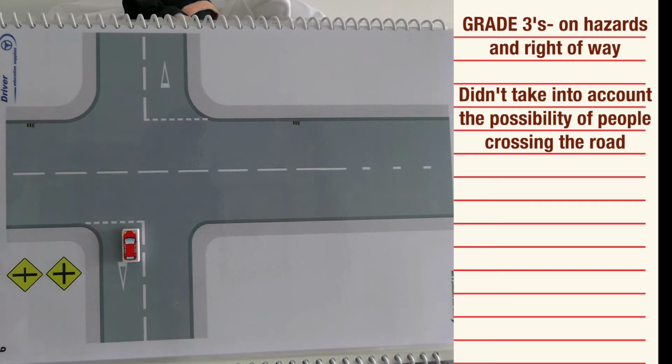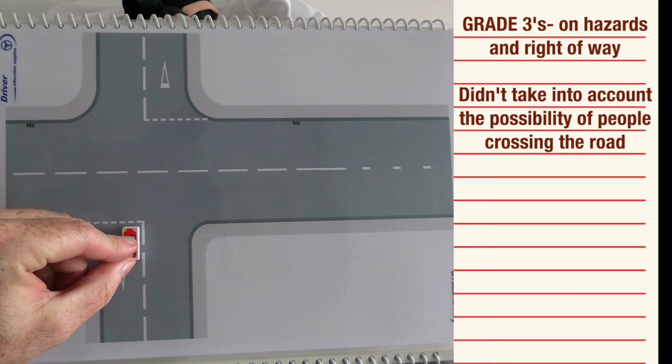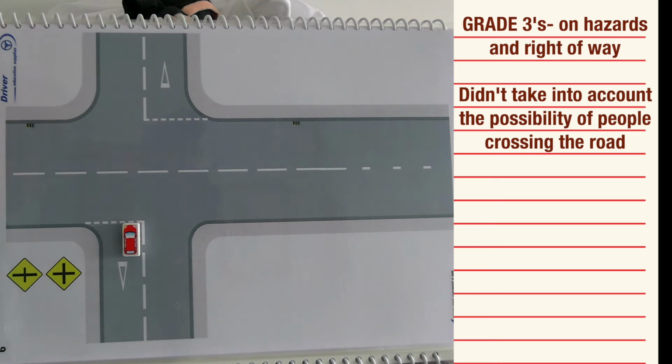So you always have to ask yourself, should I creep forward another foot or foot and a half, lean forward, creep out, because there could be a wall, parked cars, or bushes or something there that's going to blind you. So just be careful on that, especially if it's your first turn exiting a test centre.